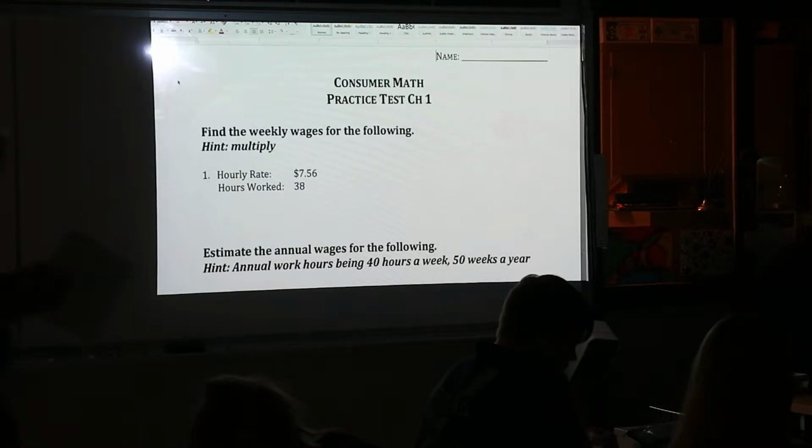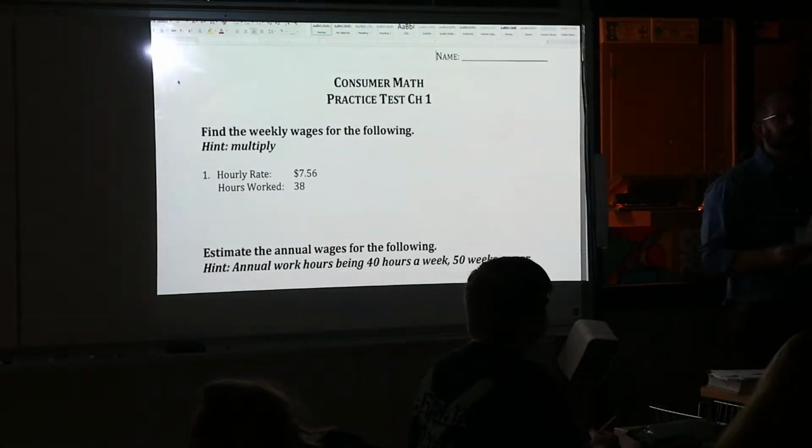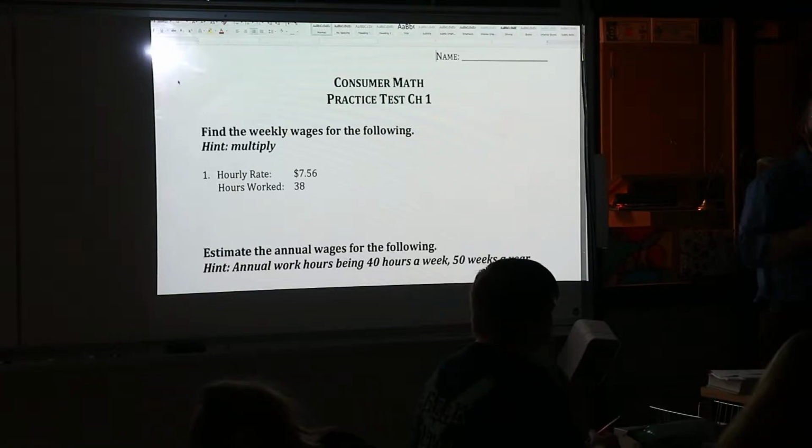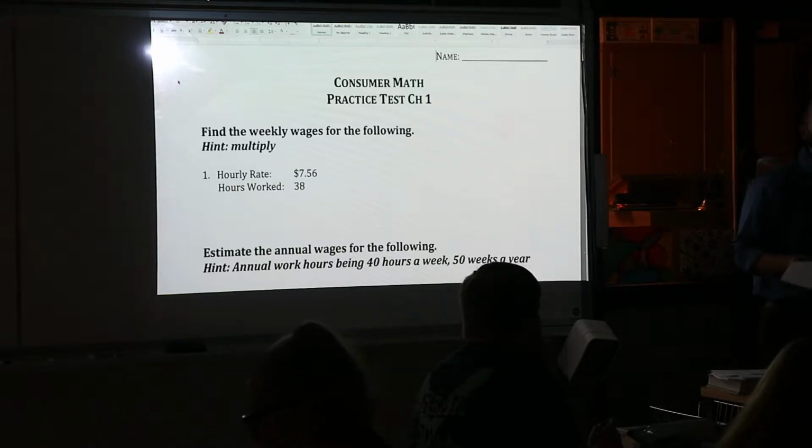Practice guide. Remember, we're going to do a lot of this together in class for the first test. Later tests, this is something you're going to fill out on your own as we go through the chapters, and then you turn it in at the end. The reason I give this out is to alleviate your stress about what the test is going to be. This is the exact same size as your actual test.